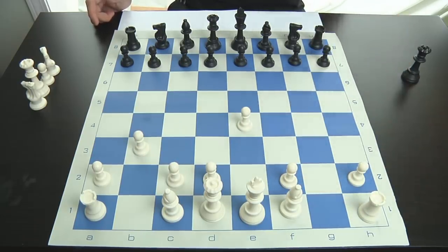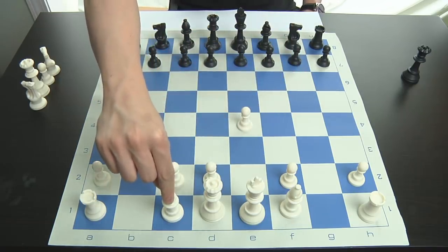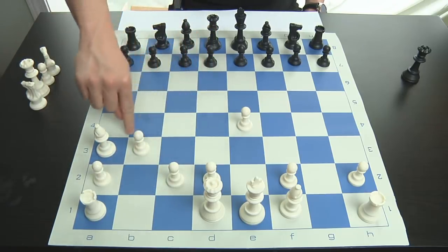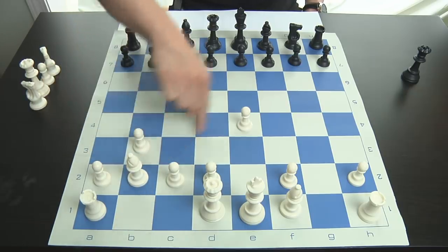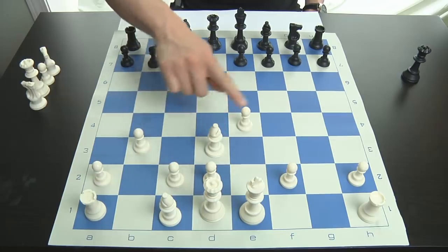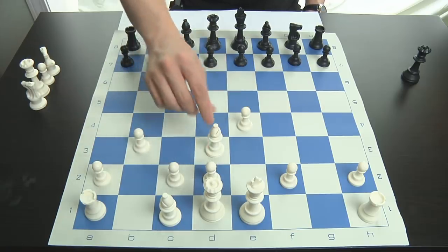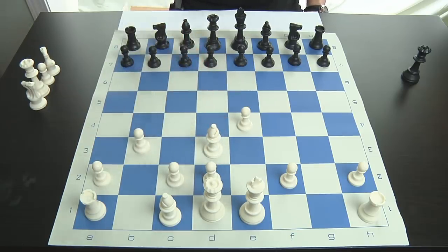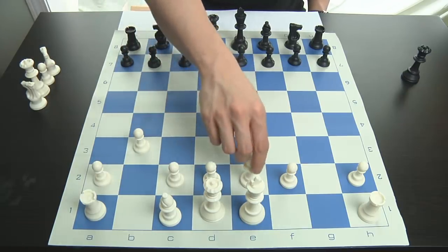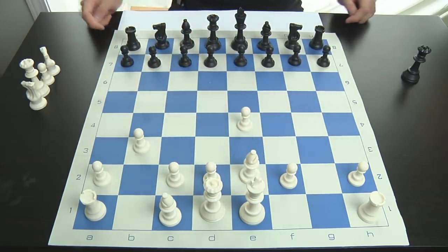Now, controlling open diagonals for bishops is the same way. You want to find a way to bring this bishop out into the game and start controlling these open diagonals. If you make a move like this, the bishop is not being used to its full power. It is being trapped between these two pawns. It's almost as if you're using this bishop as a big pawn. You don't want to use the bishop as a big pawn. You want to make sure that it has room, it has freedom to come out and attack the board.